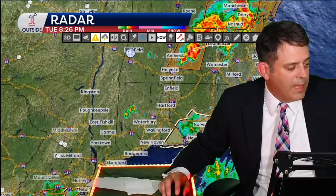So while it's not impossible that you get a couple of storms and downpours that can bubble up, at the same time, most of this action is likely going to stay near and north of the Mass Turnpike, with the notable exception that maybe as the storms come right along the pike, they may bleed a little bit farther south. That's not to say there's not going to be anything to the south, but you can see much less action the farther south that you go.